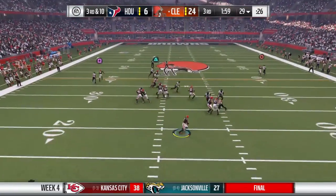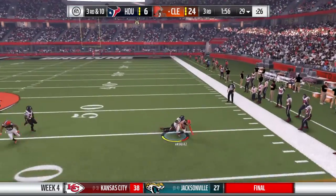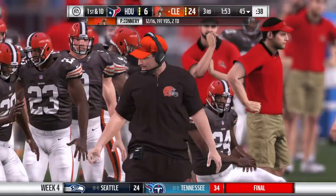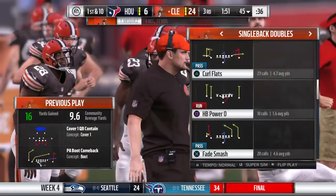Off the play fake, he'll look to throw. He'll find his man on the comeback route, complete. It'll be a gain of 16 and give him a 1st down as well.